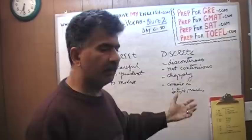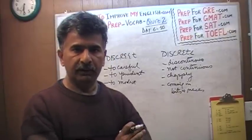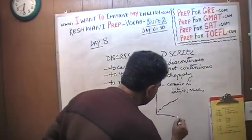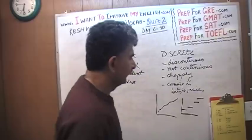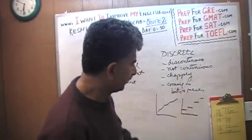In mathematics, we talk about a discontinuous function. A discontinuous function is a function where it's not obviously continuous. Here's a continuous function, and here's a discontinuous function. It goes like that. That is a discontinuous function. Well, it shouldn't overlap, but you get the idea.